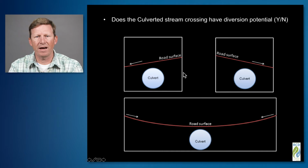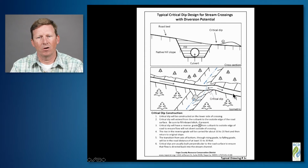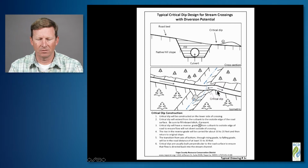So in the scenarios where you would have this diversion potential, again, here's a typical drawing for you that can be found in that Forest and Ranch Roads Handbook. What we advise is on that lower or downhill side of your culverted stream crossing, constructing what's called a critical dip. And the function of that critical dip is that when those flows have a chance to get onto the roadbed, it orients them back into their natural channel versus diverting down your roadbed, causing further water quality concerns as well as maintenance needs that you would have to do. This typical drawing does go through quite a bit of detail on helping you to figure out the design of these critical dips. We found them to be quite helpful in reducing overall maintenance needs at these crossings.